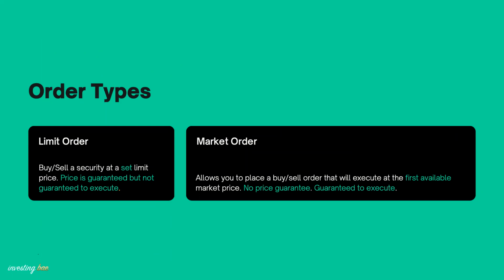On the market order, this allows you to buy or sell an order that is guaranteed to execute at the first available market price. This does not guarantee the price that you get executed at, but you do get that guarantee to execute. So this is something you would want to utilize if you're trading something that has a really tight bid and ask spread. This is something you want to utilize if the spread is a little wider.